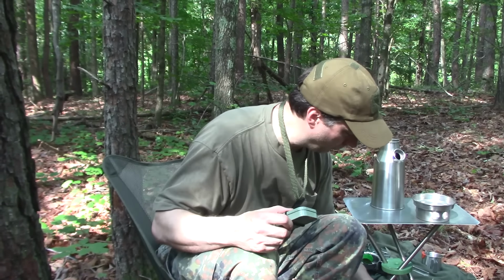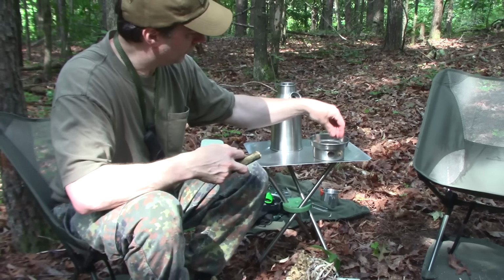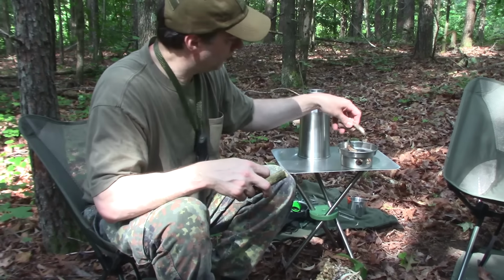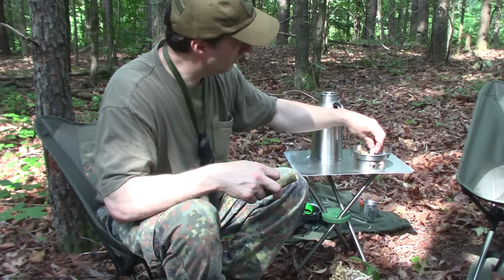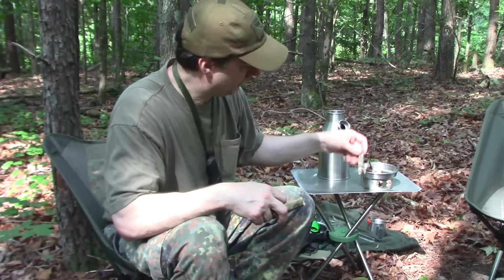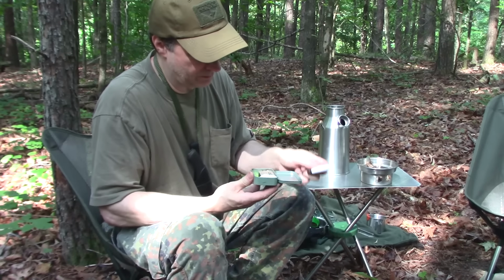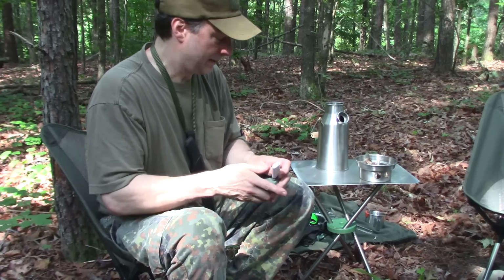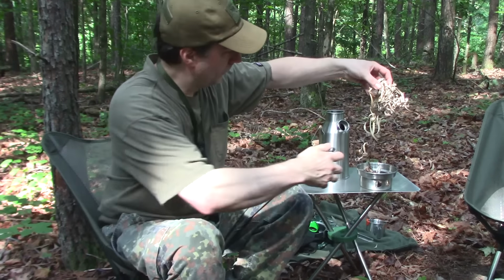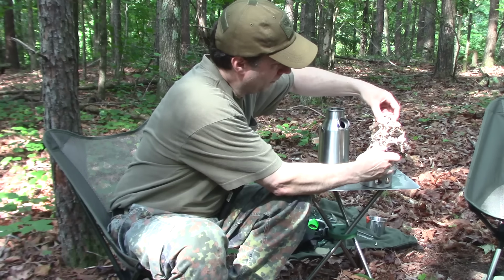So what I'm going to do is put a couple of little pieces of wood down in the bottom. Now you don't want to block the airflow here. Put a few pieces in here. All right, now I'm going to put some shavings on top. And then we're going to light them and get it going. And then once it gets going, we'll put the water in the kettle and put it on.